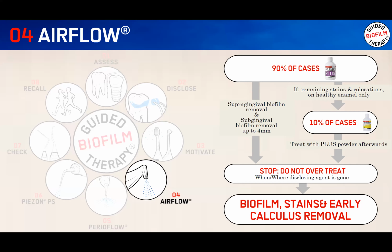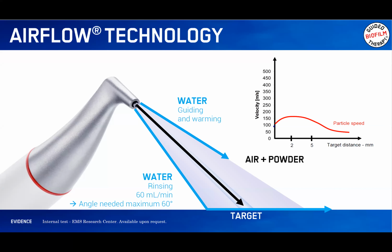Once you remove the disclosure, you have removed the biofilm, so you can stop. There's no overtreatment. You are using the airflow, and once there's no more disclosure, you can stop. You have removed everything. The airflow is used for biofilm, stains and early calculus removal. Really important, you have the powder jet in the middle, and then the water that envelops the powder, just to not get too much aerosol and to not disperse the powder, to guide it.